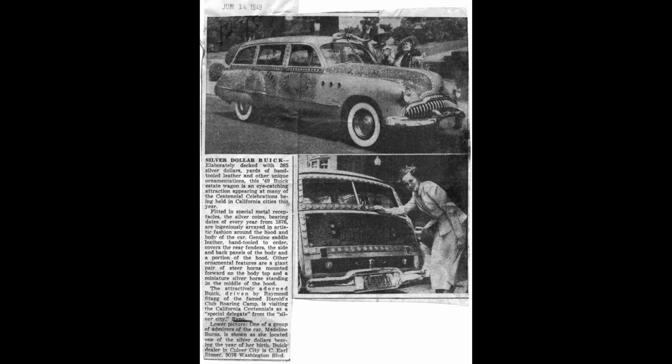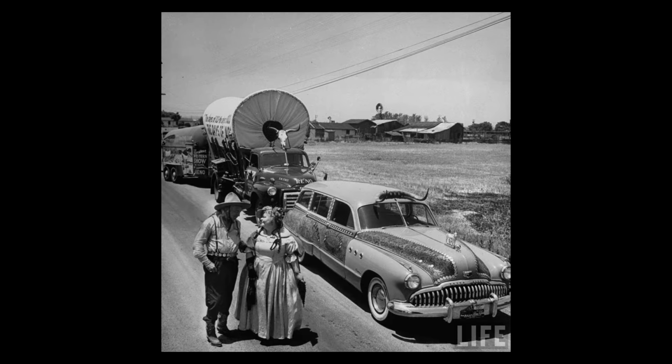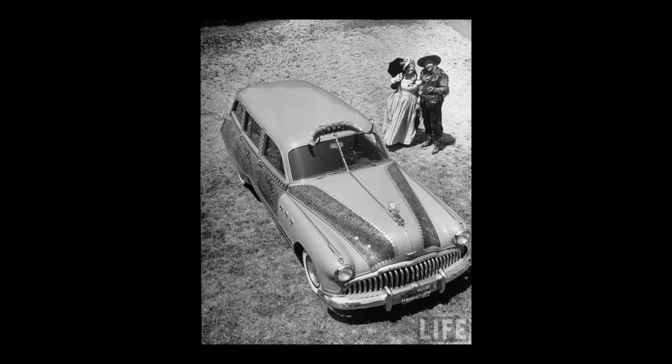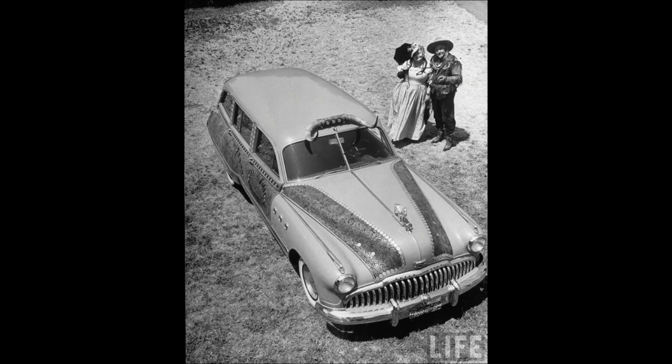Raymond Stagg himself picked up the car in San Francisco, and according to a newspaper story at the time, the gentleman that did the decor job said, "Mr. Stagg was in a great hurry for the vehicle as he plans to tour the United States of America and let everyone know that the state of Nevada is still in the Union and that Harold's Club is the foundation of the state." So Raymond Stagg spent those next several years touring around the country and promoting Harold's Club.